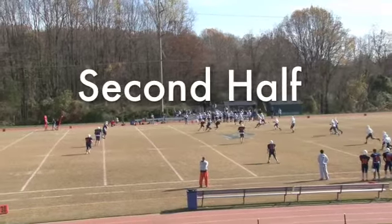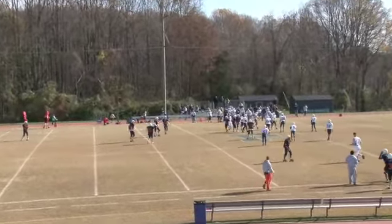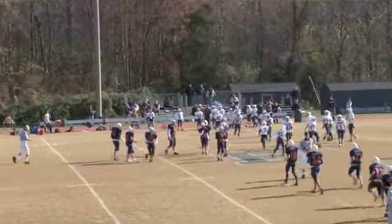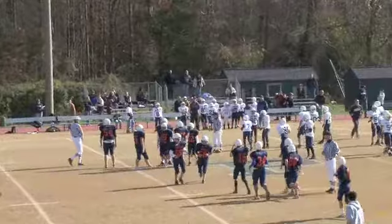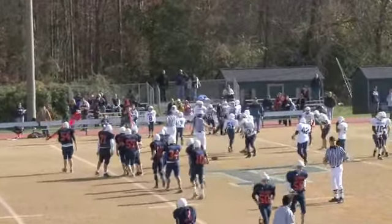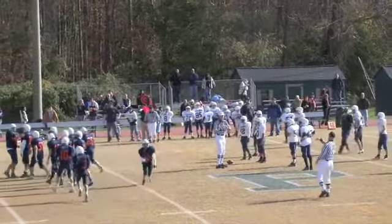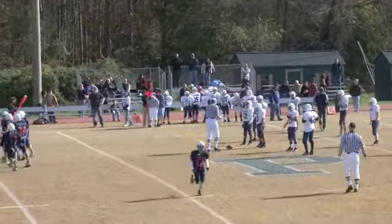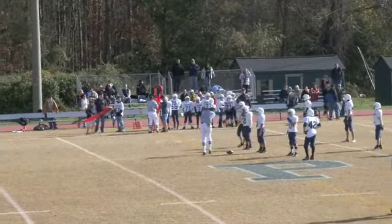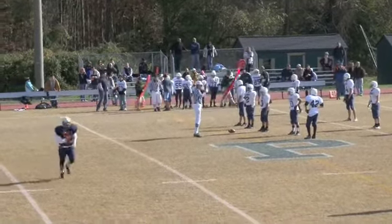Ready for the kickoff of the second half. Score is 14-12, Aquinas. I'd like to see that again. It looks like Potomac's got the ball on the 50-yard line. First and 10.